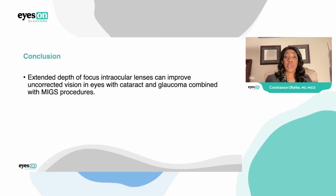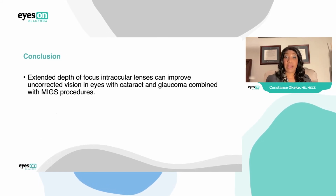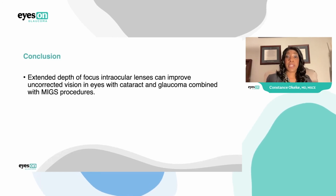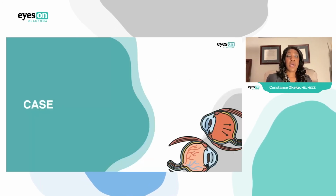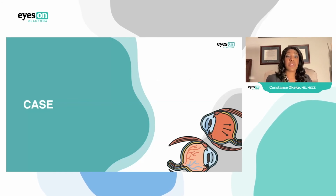So overall, concluding, the extended depth of focus Vivity lens can improve the uncorrected visual acuity in eyes that have both cataract and various stages of glaucoma combined with mixed procedures. So that shows some signs of good results with extended depth of focus IOLs in glaucoma patients. I now want to look at a case.